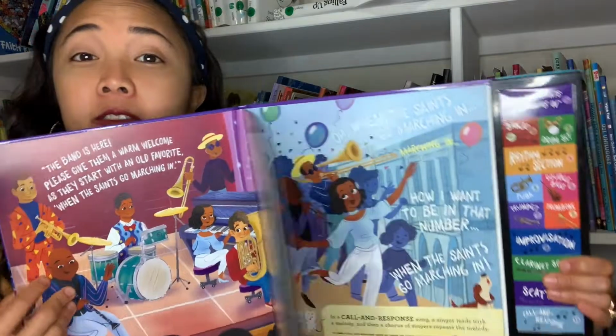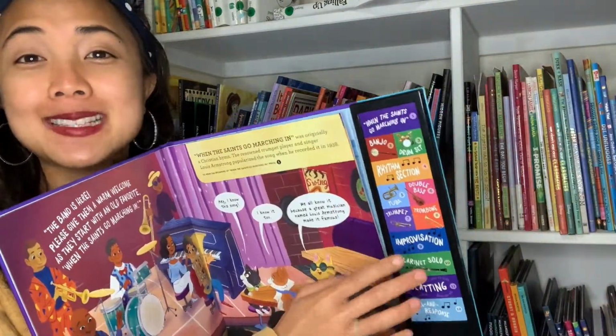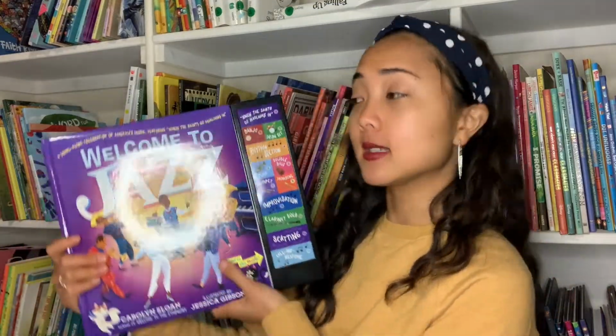Or it shows some of the different instruments that they use in jazz, and then that way you can hear what the different instruments sound like. A great interactive activity for the kids, and they love hearing what the sounds actually sound like. So this is a great introduction to jazz, a style of Black music in the United States.